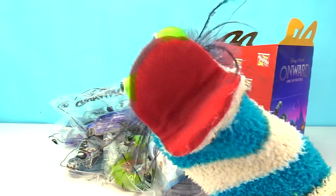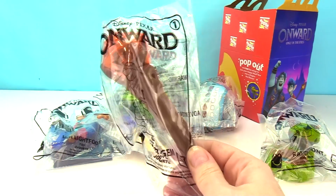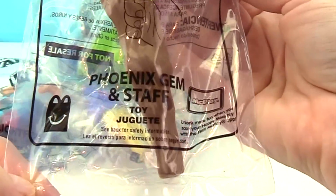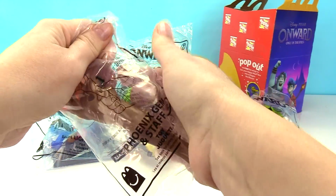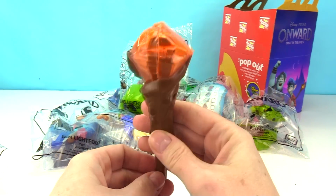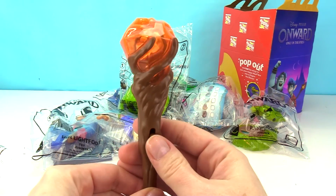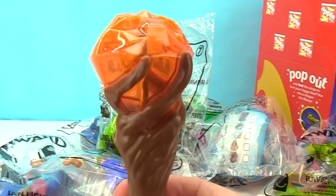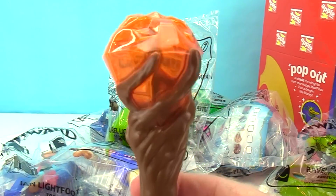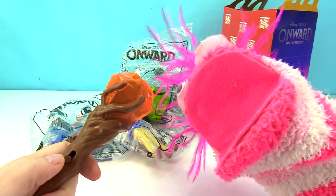Okay, let's look at these Happy Meal toys! We need to find number one. Where is number one? Whoa, I found number one! It is Phoenix Gem and Staff. All right, let's get this out. Here's our Phoenix Gem and the staff. So magical, but even more magical when we push this button. Whoa! Watch it spin, watch it go. Woo-hoo! So very spinny!